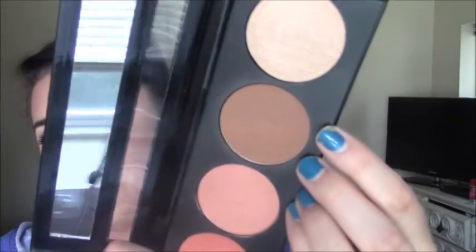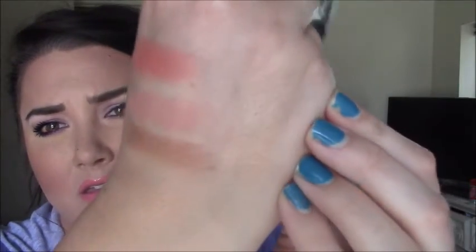And then I love the bronzer in this one. The bronzer is really pretty. This one is definitely more of a taupe shade compared to the other one. And then you've got this really pretty creamy highlight. It's got more of a champagne gold tint to it, I feel like. Can you even see that? Let me get a better swatch of that. Yeah, you can barely see it because it blends pretty well with my skin tone. Anyways, so those are those.